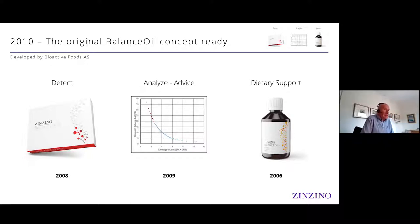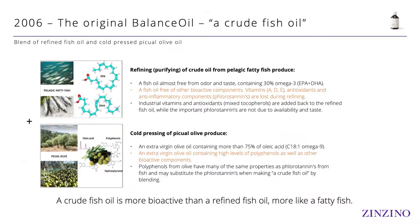And as you can see from the annual years below, these three elements were not developed simultaneously or in the right order. So we'll have to start to look at the history. We'll have to start with the balance oil and see why that was developed. The balance oil is a blend of refined fish oil and cold-pressed extra virgin olive oil.